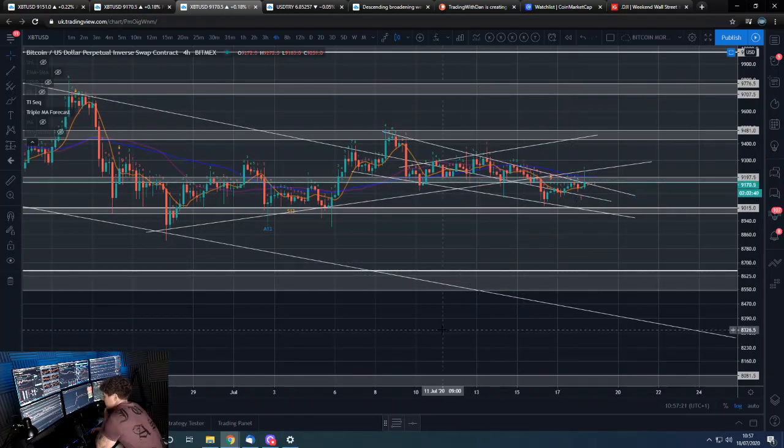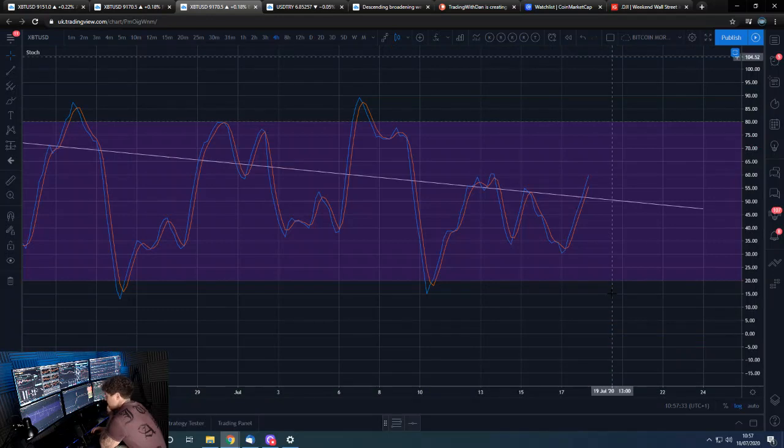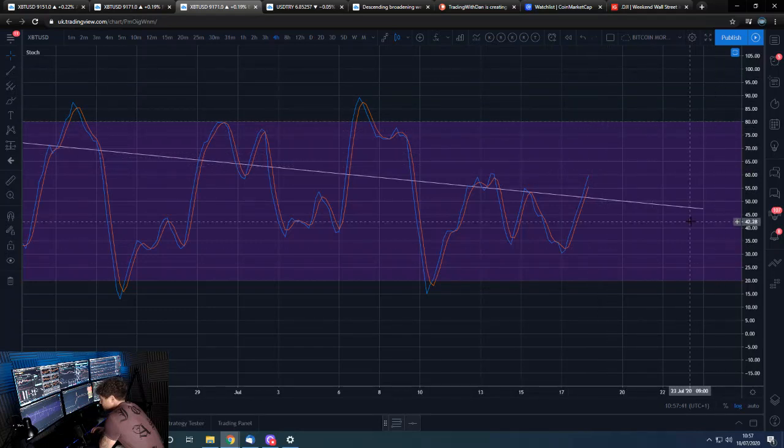Stock market is looking a little bit toppy as well. So I think next week we could see some downside in the stock markets, and that surely would slam us down. Not that I want to see that. 4 hour Stokes as well, making a move up, so that is obviously helping this move we've got going on. So that is not obviously bad.